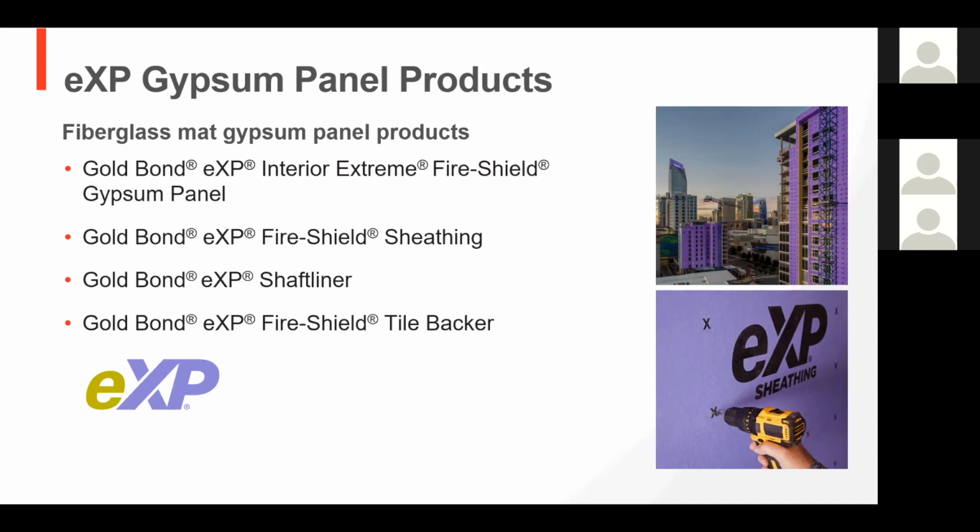Of course, the purple sheathing you've seen, I'm sure, as you drive around your various neighborhoods and cities. We have a fiberglass mat shaft liner available as well. And then we do have an EXP Fire Shield tile backer, and that would have a heat-cured acrylic coating on it, and that would be your moisture barrier for interior tiling. So it's an option.